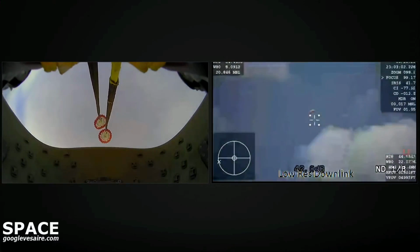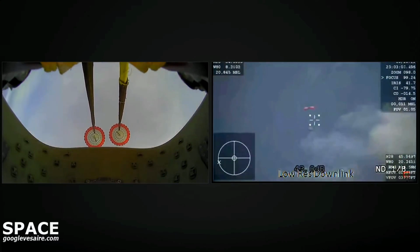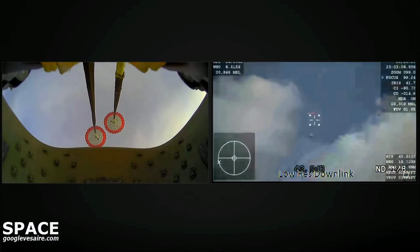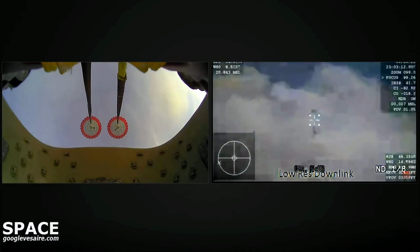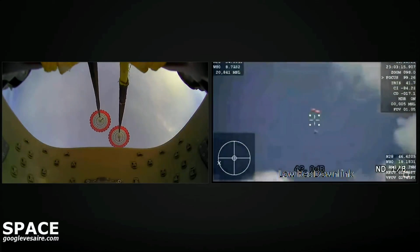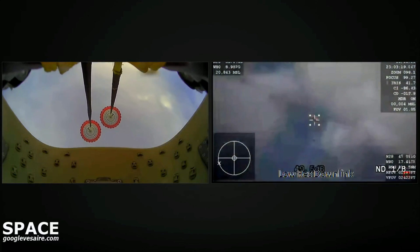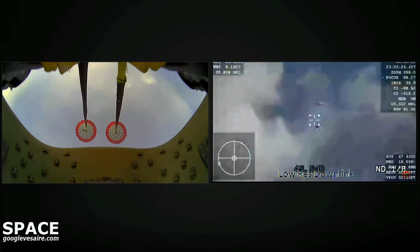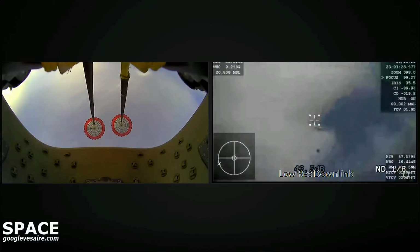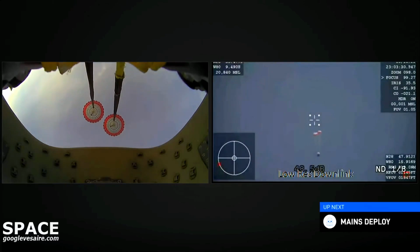Yeah, so this is a great shot of Dragon looking up at the drogue chutes. A lot of communication going back and forth between the crew and ground station, but the drogue's job is to slow the vehicle down from about 350 miles an hour to 120. We are expecting the drogues to cut off and the main chutes to come shortly after this.